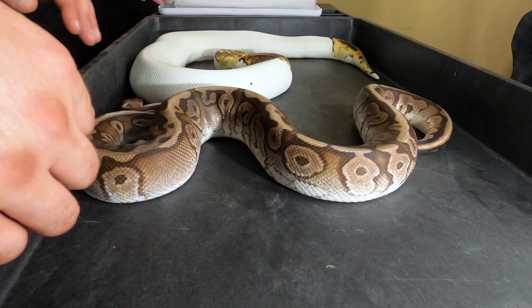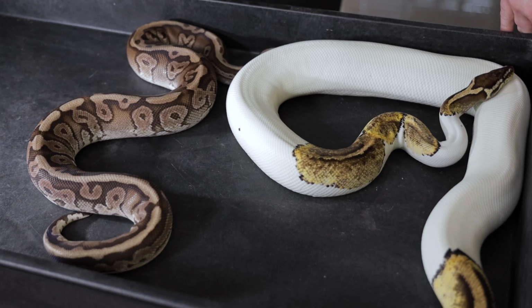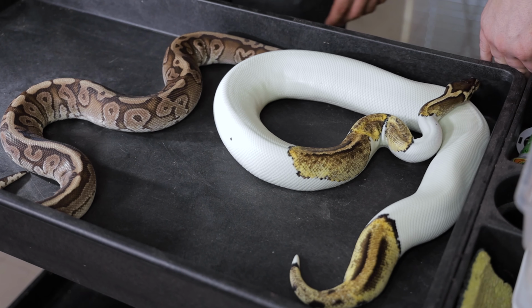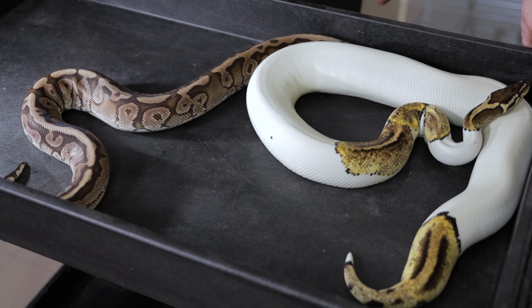Yeah, this girl right here is just nothing more than a pastel pied, and has a nice distribution of pattern to white. I would consider her more of a high white than a mid white. She's a high white, yeah.